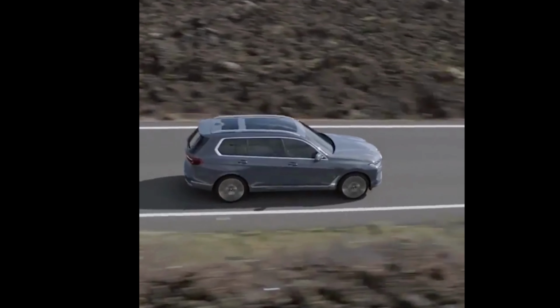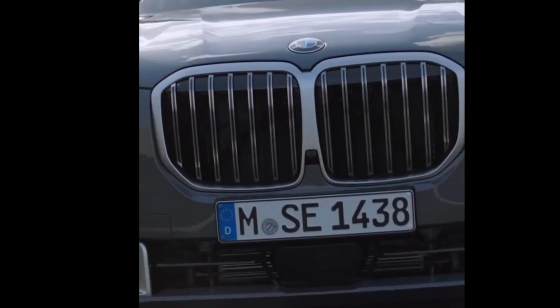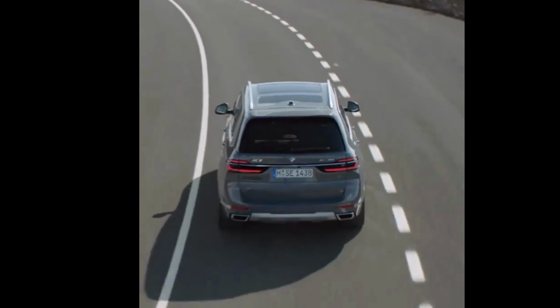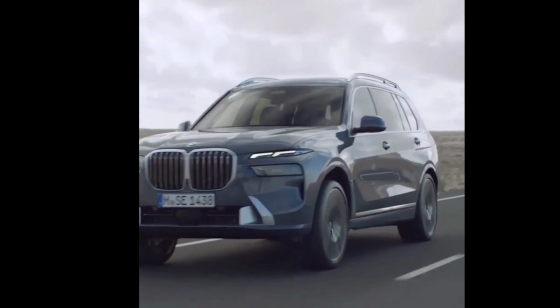In this video we are going to talk about BMW X7 M50i 2023. We will tell you about the interior, exterior, performance, top speed. Is it worth buying the BMW X7 M50i 2023?